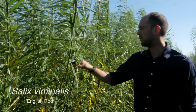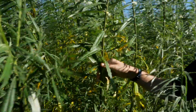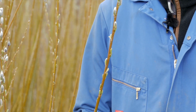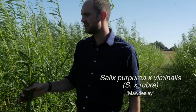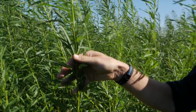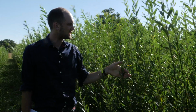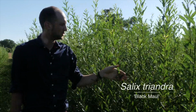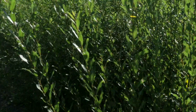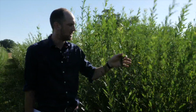This is Salix viminalis, or the osier, and it's got these classic lanceolate-shaped leaves, or spear-shaped leaves, and traditionally it's been used for hurdle production, but more recently it's been used to make living sculptures or large sculptures. This is a Salix purpurea, Salix viminalis hybrid, and you can see the intermediate traits between the two species. So it's good for bigger basket work or hurdle work. Okay, so this is Salix triandra, or the almond leaf willow, and this specific variety is called Black Mall, and this one variety makes up around 80% of the commercial basket area planted on the Somerset levels. It's really prized by basket makers as it's very pliable and it's got hardly any pith and it's very hard wearing.